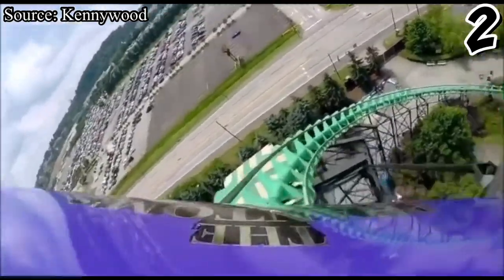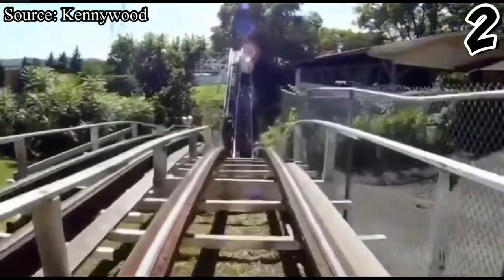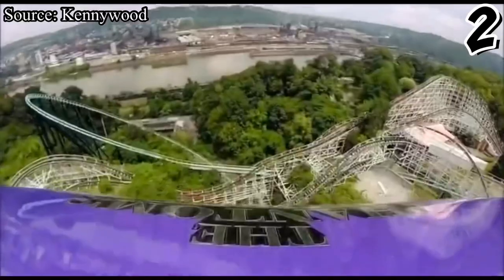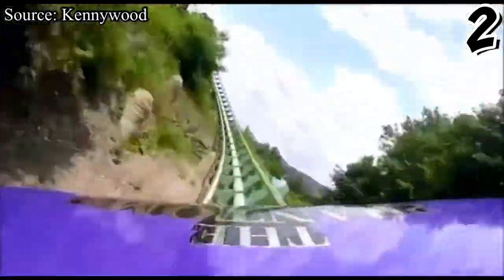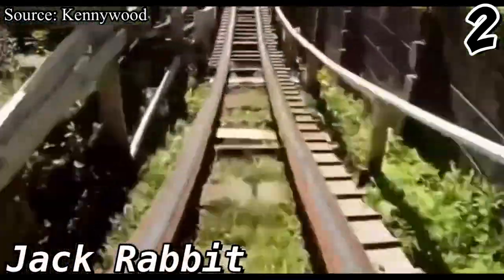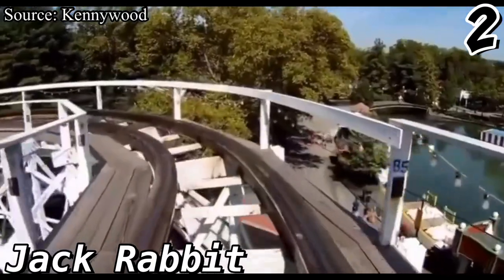Now it's time to move on to the top 2, and unlike most coaster enthusiasts, this race is actually very close. So close, in fact, that I was actually going back and forth on which one of these coasters I preferred throughout the day that I was at Kennywood, but I decided that the number 2 coaster should be Jackrabbit. This coaster exceeded my expectations in so many ways. I was not expecting too much from this 100-year-old coaster, but it sent my expectations through the roof.